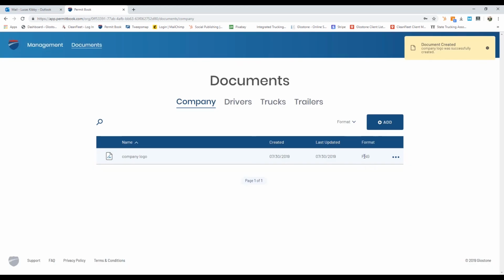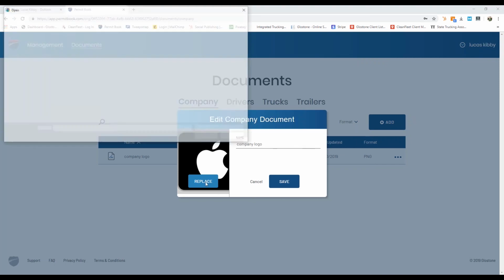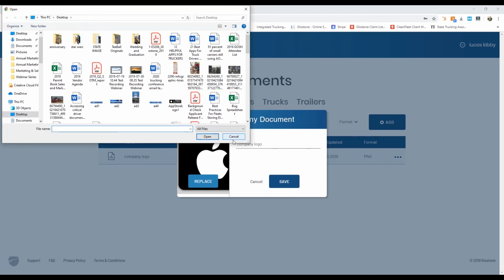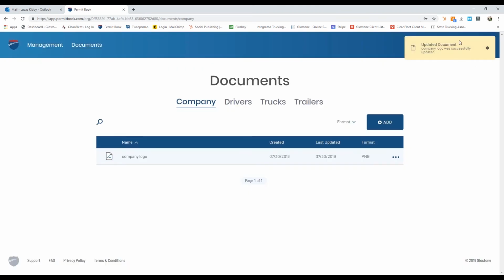It'll say what format it is over here on the right hand side, when it was created, when it was last updated. If you know you have a document that's going to be expiring in a month or two, go through the normal process of getting that document, making sure it's in a digital format that you enjoy, PDF usually, and then if it is expiring, you can go in here and edit the document. You can replace it by finding that new document or updated document and click save, and it shows that this company document has been updated.